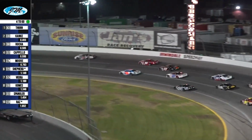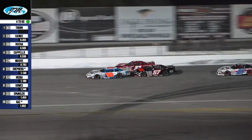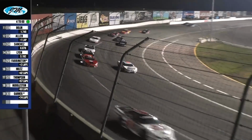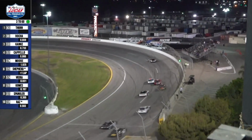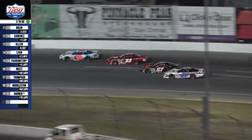Capello needs to get to second and then needs a caution. He's looking through the middle. No, he's going to look down low. Where is he going to go? Capello trying to get the spots back that he lost on the restart. Meanwhile, Thorne starting to drive away in the 43. Capello stuck. He's going to try to get to the inside of John Moore.